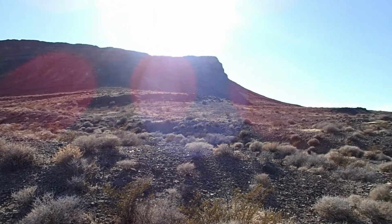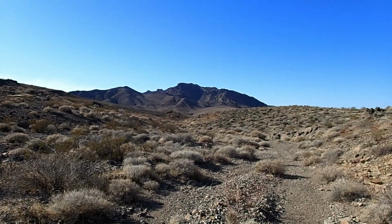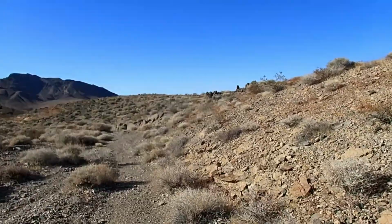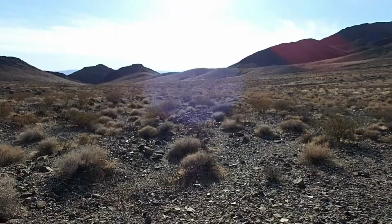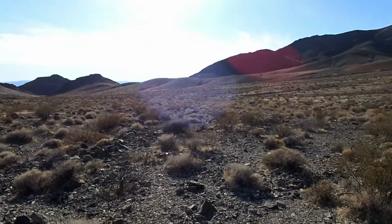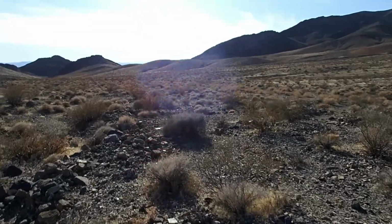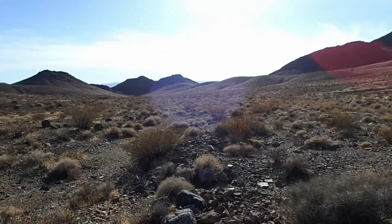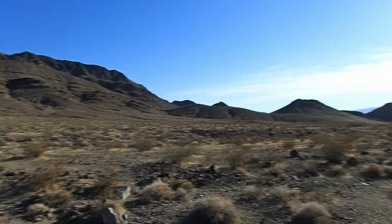Here on the periphery of Ash Meadows, periphery of Death Valley, in the Devil's Hole Hills. Why is it called Ash Meadows? Might conjure up scenes of a burnt volcanic landscape or something of the sort. Something even like this place, perhaps.